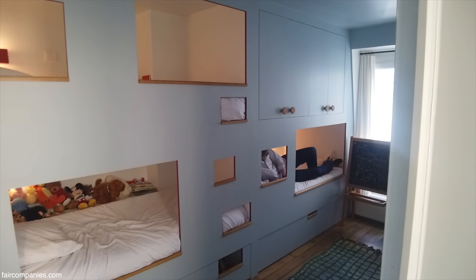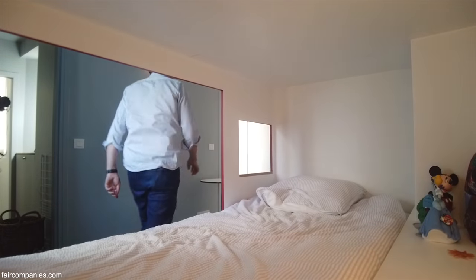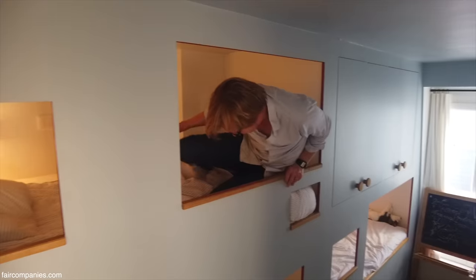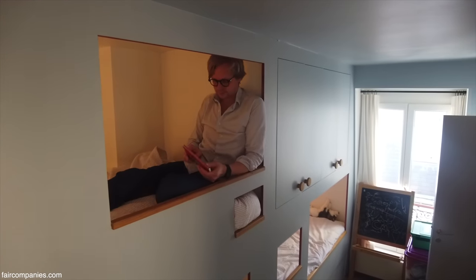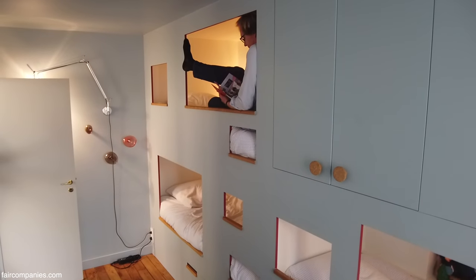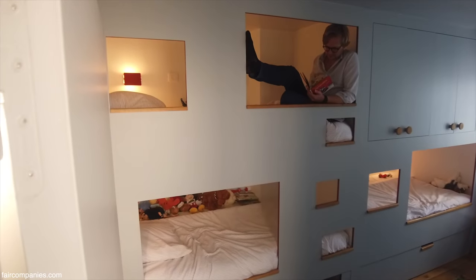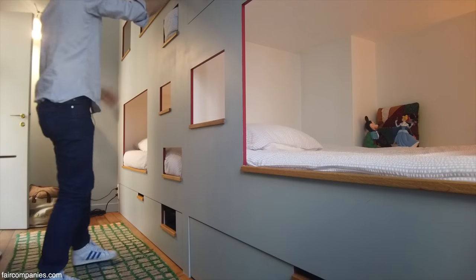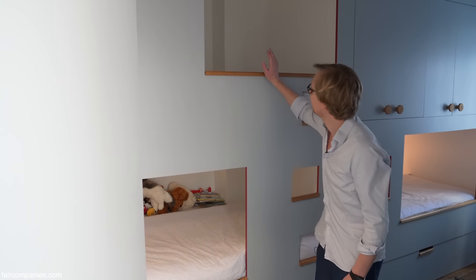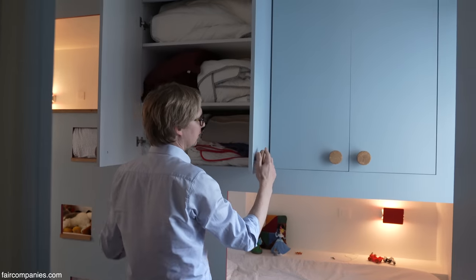This is the children's bedroom. The idea was, because we have a very small room and we have to create three beds and a lot of storage, so we include all the program inside this whole furniture. We create a bookcase that includes three beds, one here, one here, and one there, and a lot of storage.